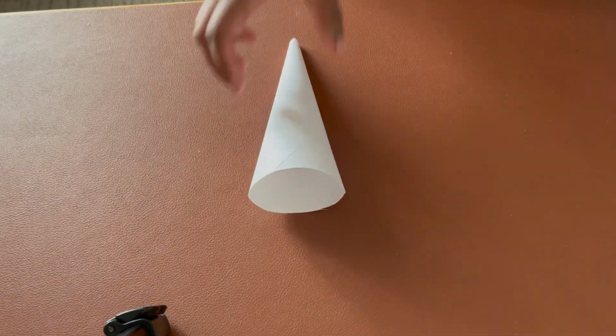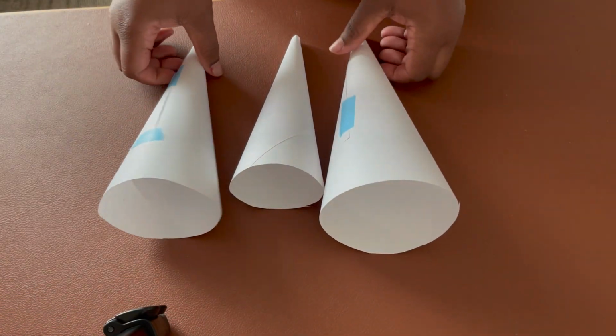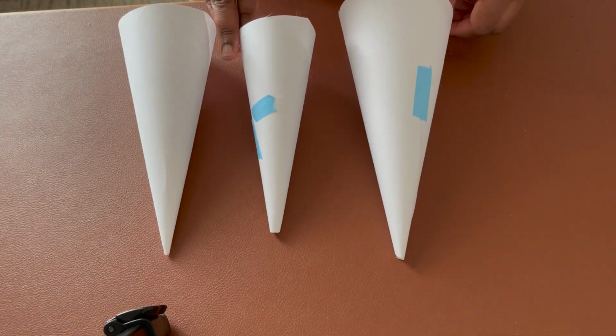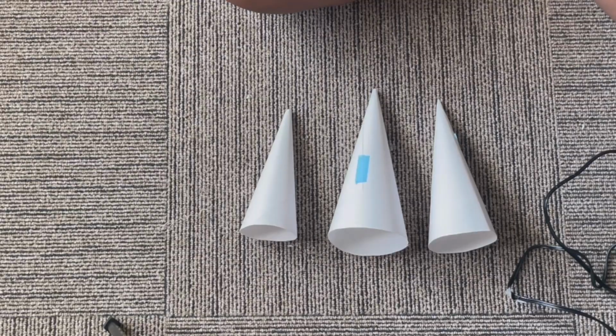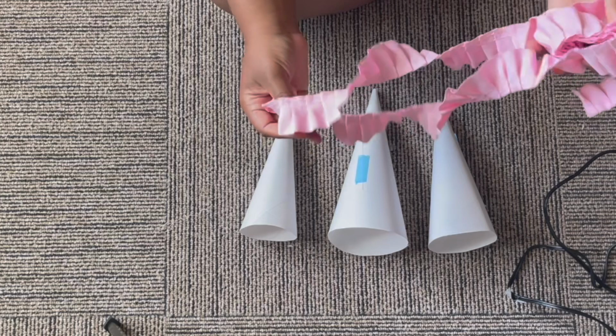So once you have trimmed it to the desired length, you will have your trees. As you'll see here, I made 3 different trees of 3 different heights, but that was just my preference. You can do as many of these as you like. So let's get creative with these. Once you have your desired amount of trees, you're going to want to design them.